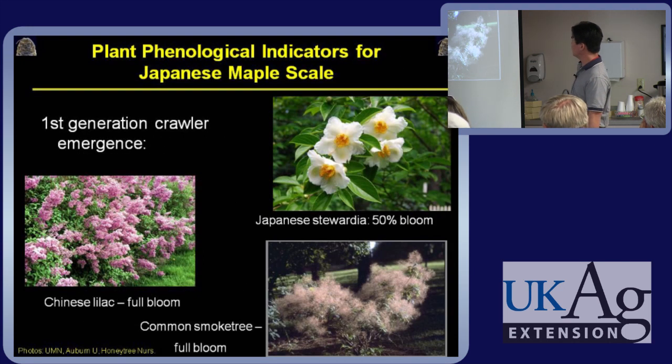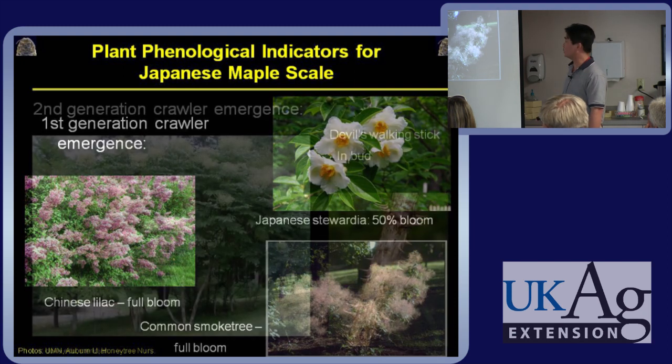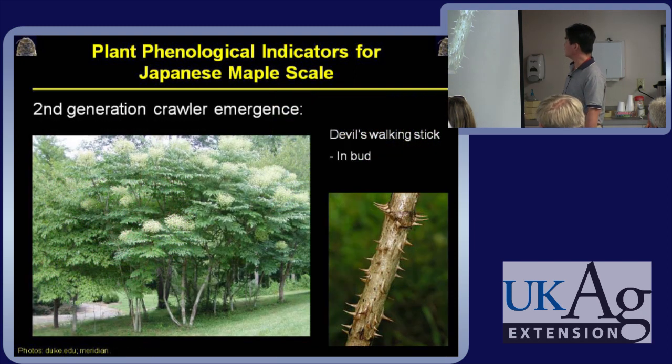You can use that. And you can use a plant phenological indicator. The first generation crawlers come out when the Chinese lilac is in full bloom, common smoke tree is in full bloom, and also a Japanese stewartia at 50% bloom. That's one indicator. And the second generation indicator, devil's walking stick, when the flower bud is just developing.